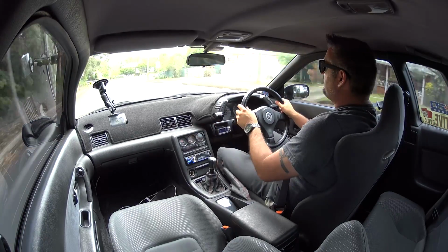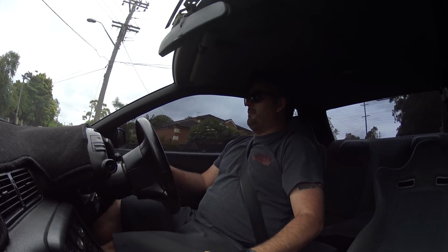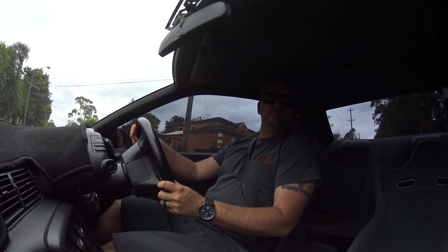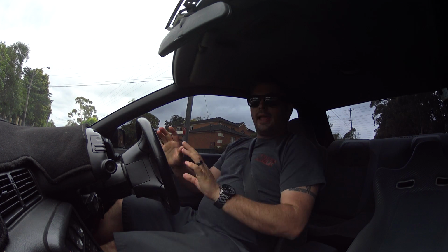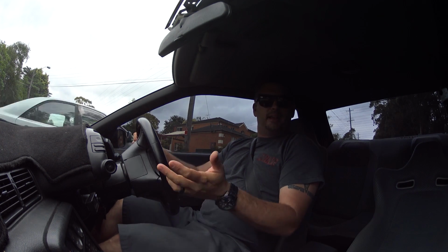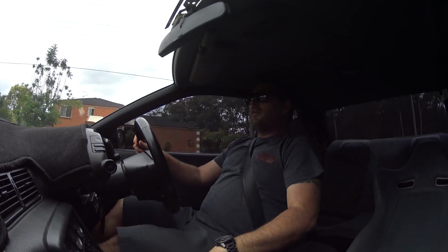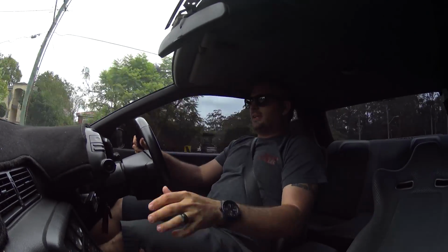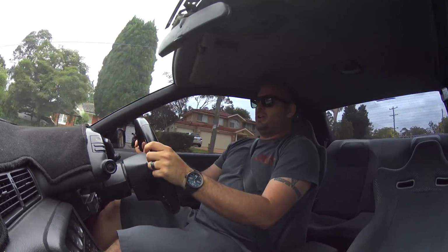Personally, compared to the GTX35, it's actually not a lot of difference. Most people know that RB26 is pretty dead below 5 grand. And I can tell that it's a little bit lazier than the GTX3582, but that's expected. I mean, this turbo's 200 horsepower bigger. We're driving normally around town. If I need to get through traffic or whatever, as you can see, it's pretty good.